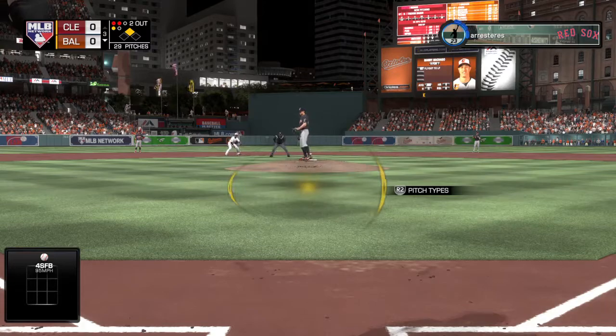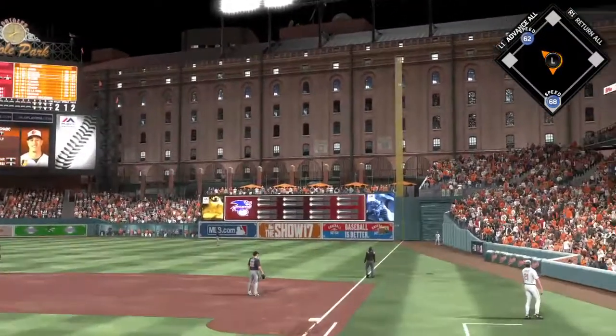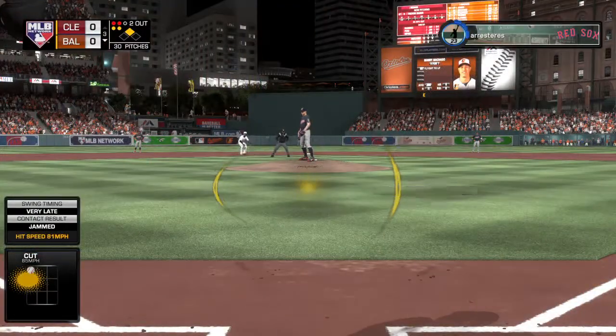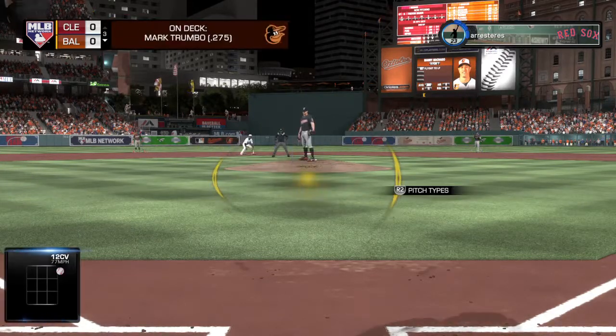2-1. Boy, if you're going to throw a pitch like that to this guy, you have to make sure it's up above the zone like that. He can't do a whole lot with that, but if it were a little lower, he can and will make you pay big time. Outside and a full count, 3-2.